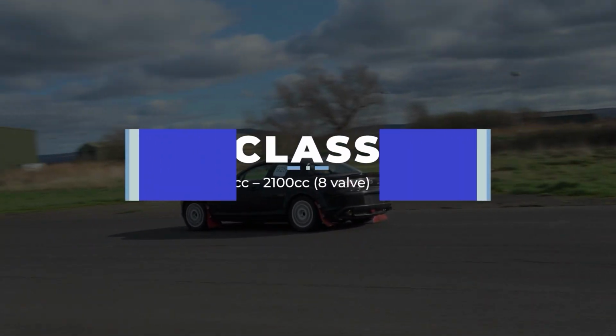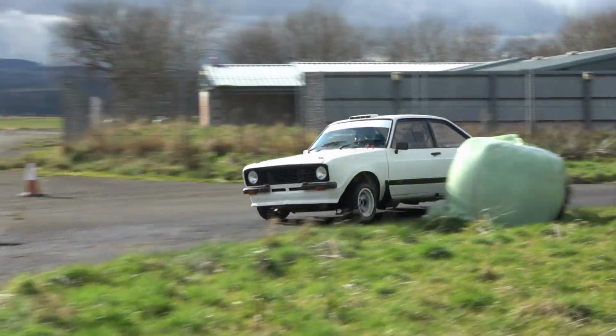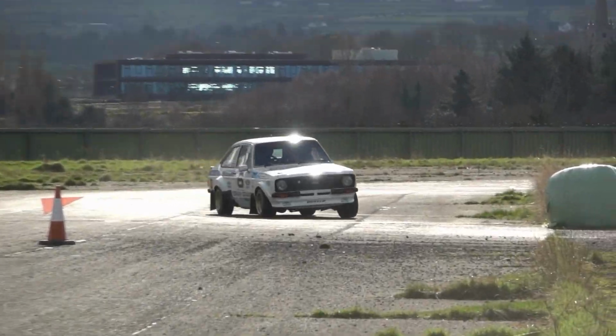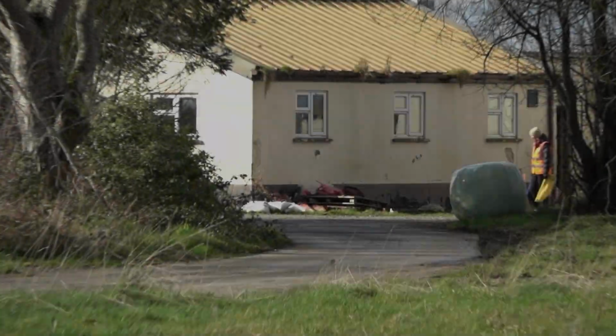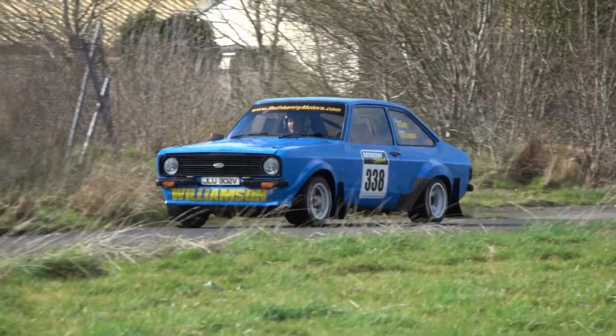In Class 6, Josh Bradley has now inherited the lead of the class after Aaron Beattie hit trouble on stage 4. And Gavin Grant, who was battling for 3rd place, now finds himself 2nd, but he's just 0.2 of a second ahead of Jordan Williamson. This will go right down to the wire.